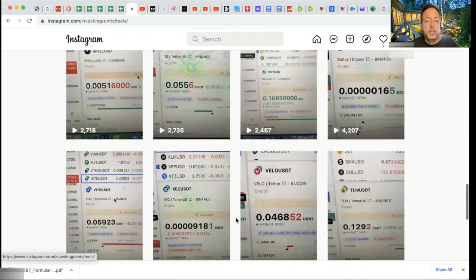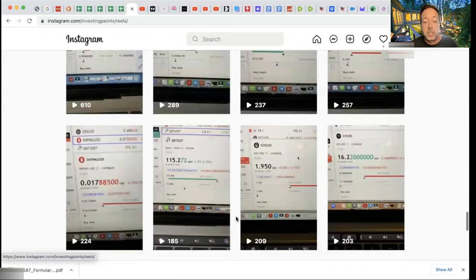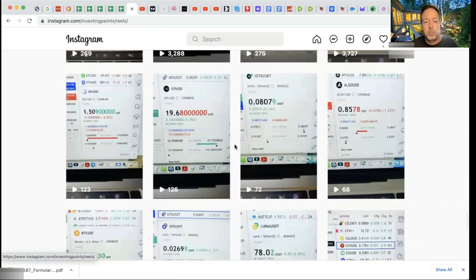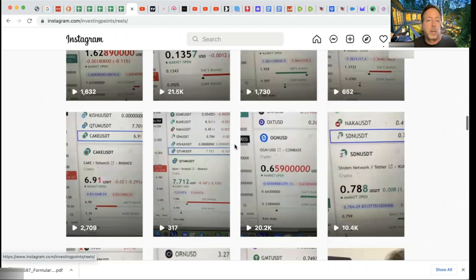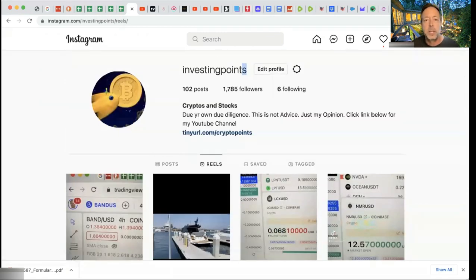Remember, use some of the newer ones. Some of the old data's from earlier in the year, and everyone that was in trades back then when the market turned bull was kind of in the red anyway. So I would use more of the newer data, or let me know what coin you're in on so I can help you guys out.